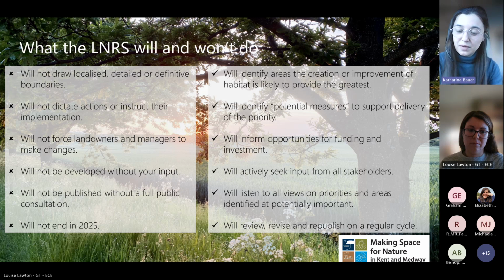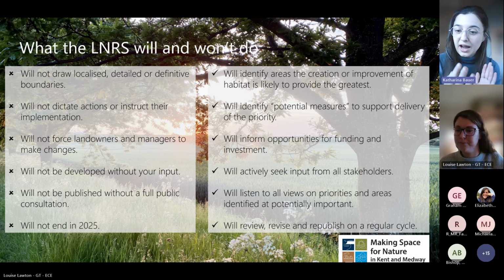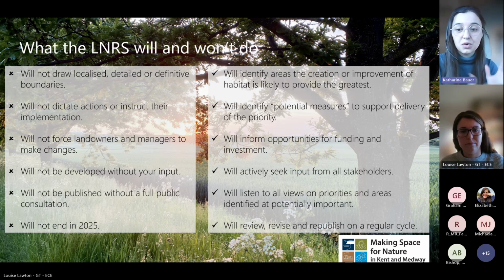While it's due to end in 2025, there is a review period that I think is 3 to 10 years. So it's meant to carry on going forward. And Louise has already said it's a statutory requirement in the Environment Act, so it is there to stay. So we'll identify areas where creation or improvement of habitat brings the biggest benefits, what potential measures we want to see, and hopefully will inform those opportunities for funding and investment. So that again is something that should be really relevant to a lot of your organizations about where you could direct some of that funding that's already in place.